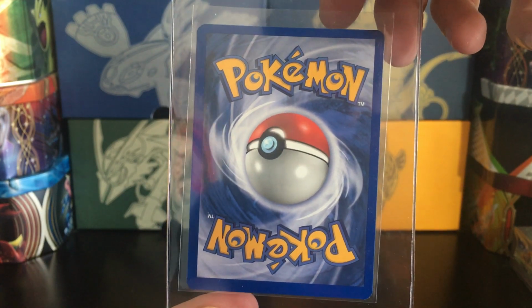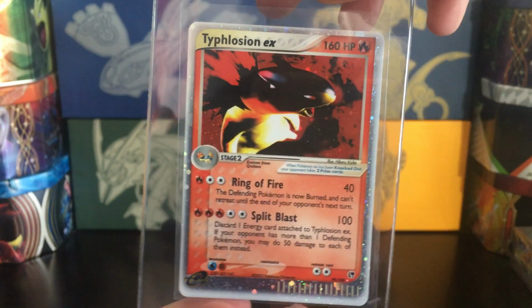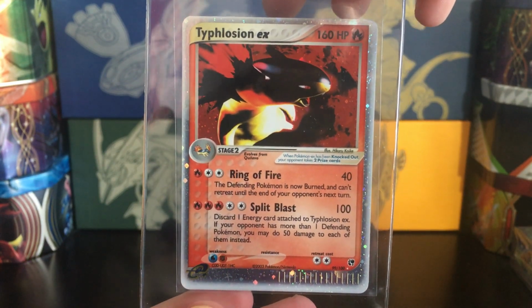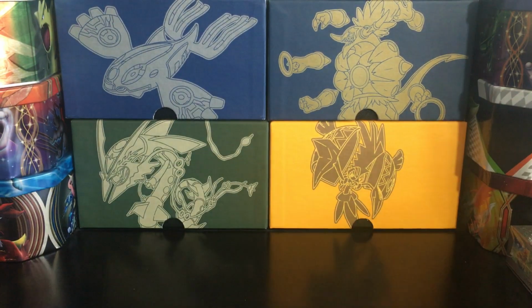Again, the back is perfectly clean, but there are just some very light holo scratches on this card that probably make it not a PSA 10. But I'm happy with 9s on these old English cards. Really, totally fine with that. 9 is a very solid grade.